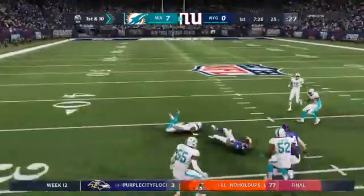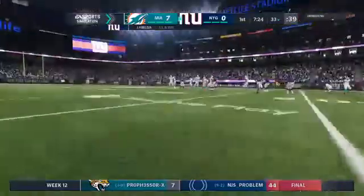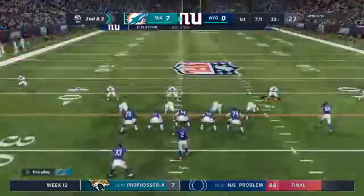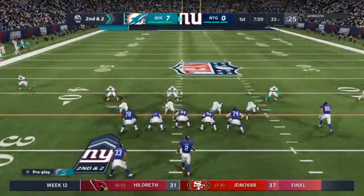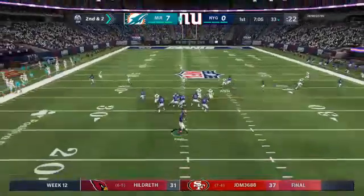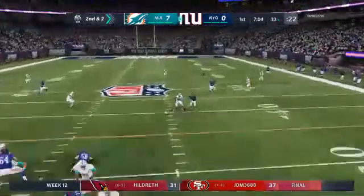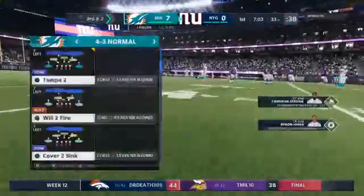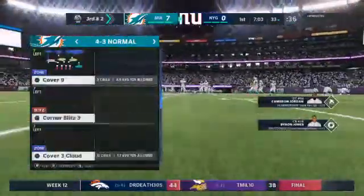Throwing here on first down. Open target here, Darius Slayton. This will be stopped about 2 yards shy of the marker. 8-yard gain, 2nd and 2. Brings up 2nd and 2 at the 33-yard line. And that is incomplete. A lot of force bearing down on him there. He could not hang on.